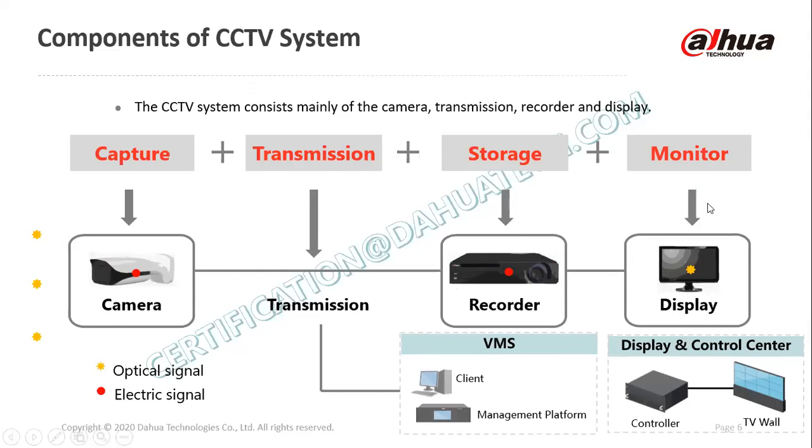On the display part of a CCTV system, we can have a TV video wall. A video wall is a large display system where you can have a TV of up to even 9 or 10 screens.